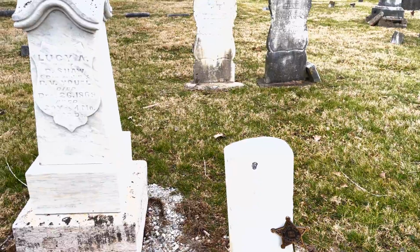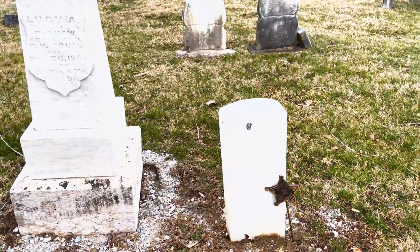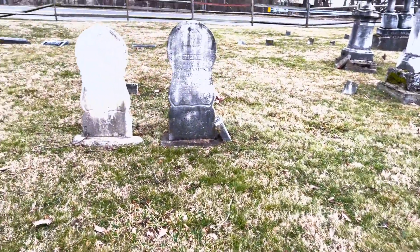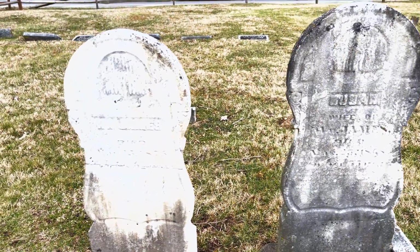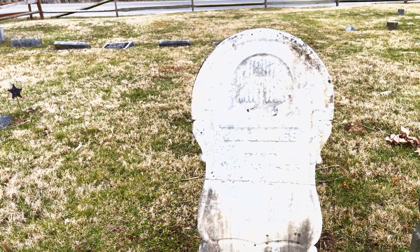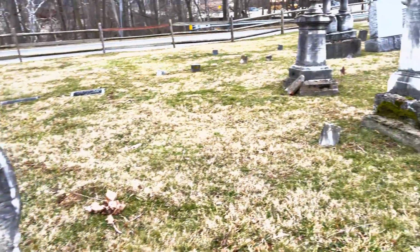Here's a Civil War veteran. J.F. Weaver from the 32nd Ohio Infantry. It's also very cool. Love seeing some Civil War era graves. And we have some more here, very hard to see. This person died in 1875, it appears. And his wife buried right next to him.